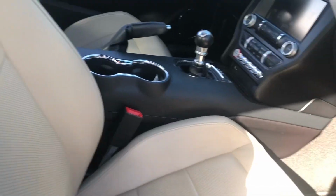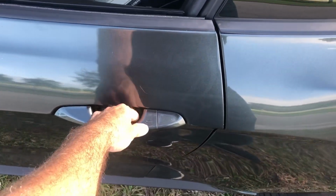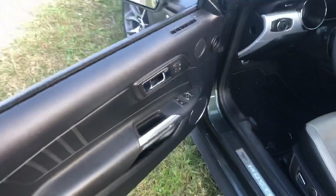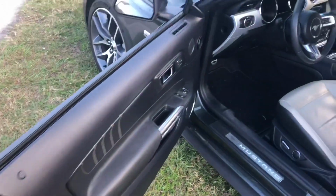Go into the inside and jump around here. Alright, so always jump around to the other side. It does have the passive locks, so you just hit that. If you have the fob in your pocket, it will lock and unlock the door. Pretty sweet features. I do love how these things don't have the door frame around the window, so it gives you a nice clean door when you open it up.